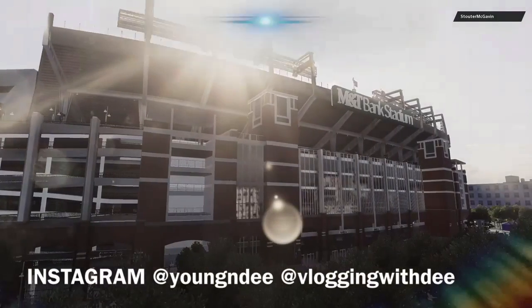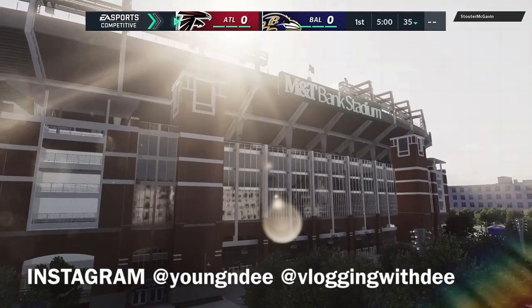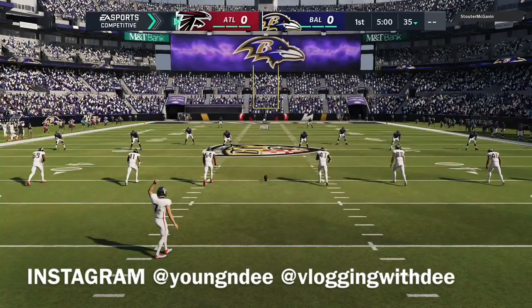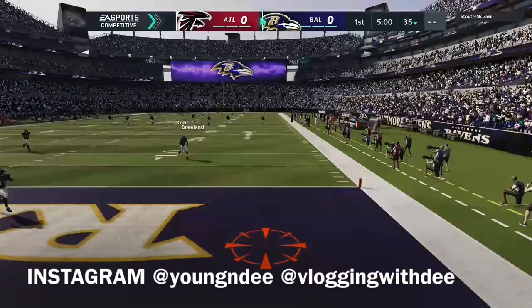Here's the scene a short time ago. The Ravens introduced to this sellout crowd, and through a sea of pyrotechnics, out they came from the tunnel. We're set to go as the Ravens get ready to match up with Matt Ryan and the Atlanta Falcons.